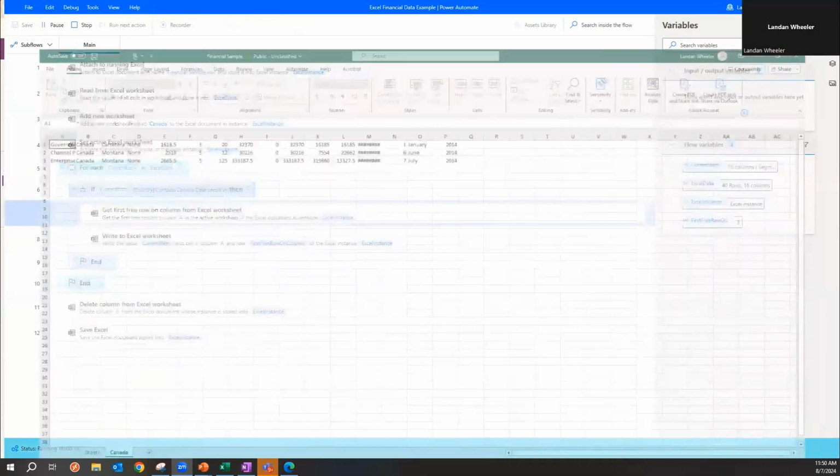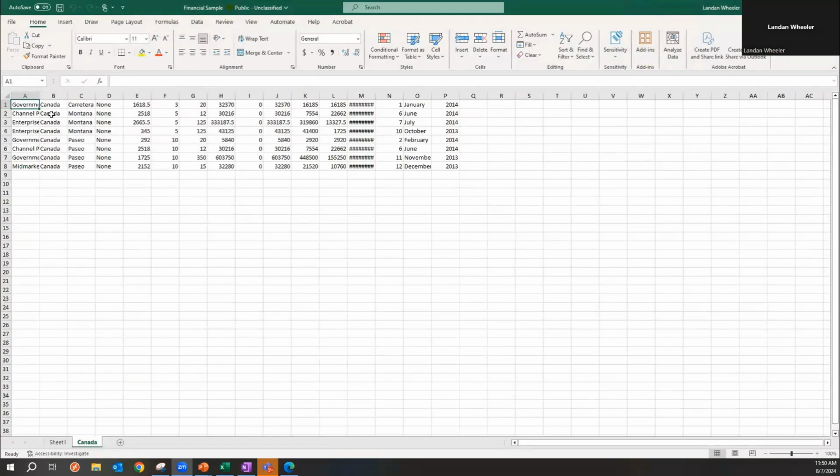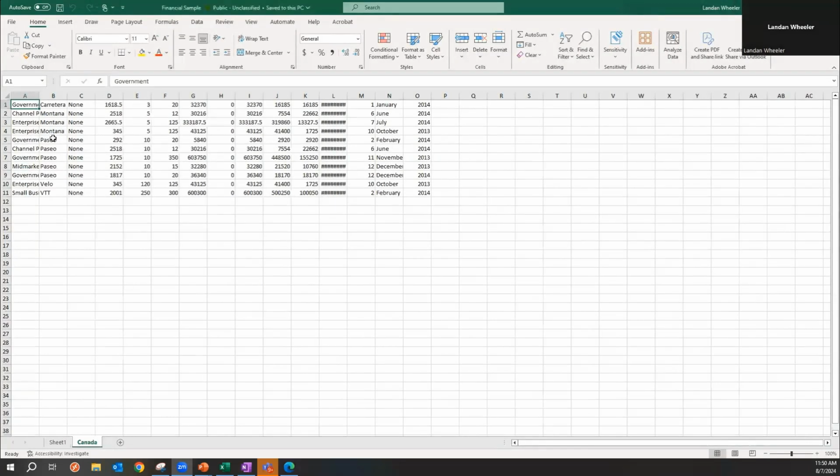And then if I switch over to Excel, we can see it's actually writing that data in. Right now, that country column still exists showing Canada, but in a moment it should disappear. So that means our flow is done. It did save it. And that's all we needed to do.